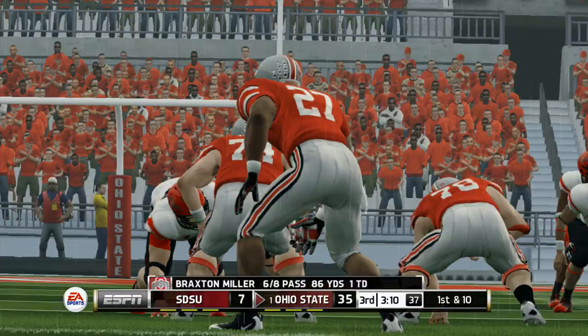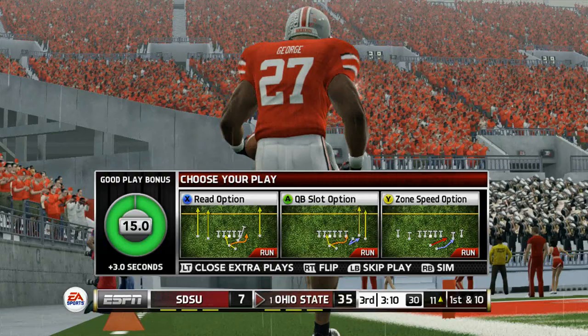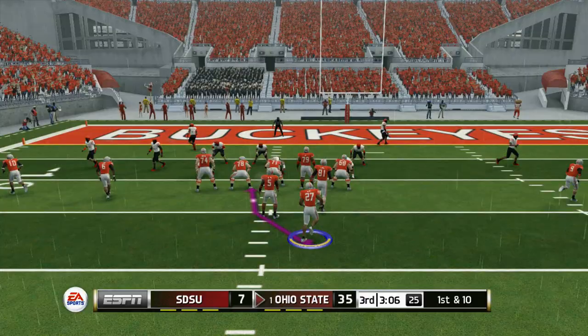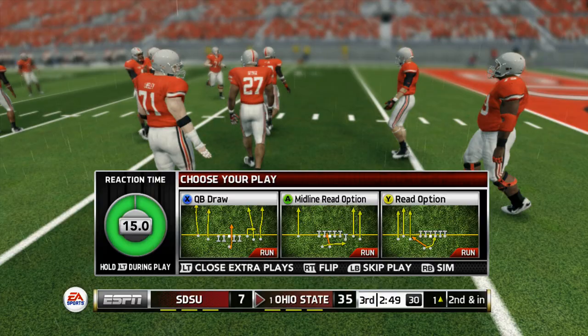He had a couple of freight trains coming at him, but when they blitzed, it created a hole in the coverage, and they took advantage of it. Ohio State in control. And he's taken down at the 1 yard line. Here's the eighth play of the series.